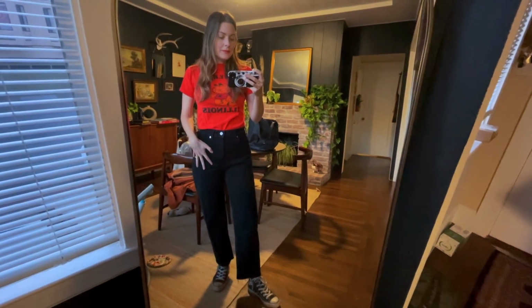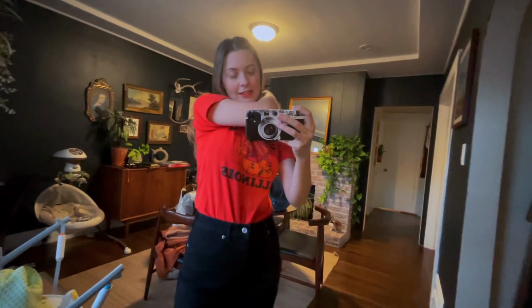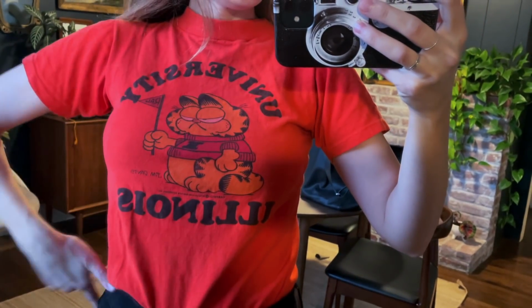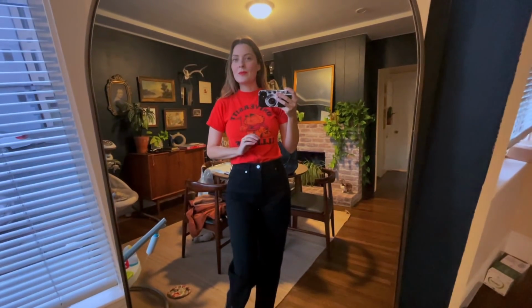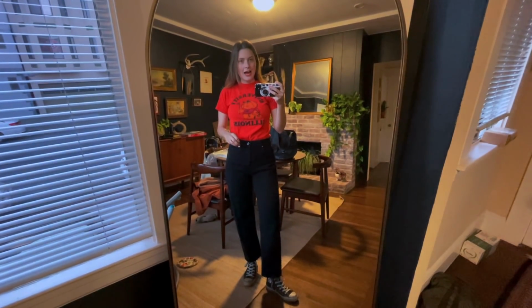So I paired them here with my vintage Garfield shirt. It's kind of like an orangey color. If you've been following me for a while, you know that I love Garfield. I'm always looking on Depop and all of those secondhand websites for vintage Garfield shirts. Now I actually have three in my collection.